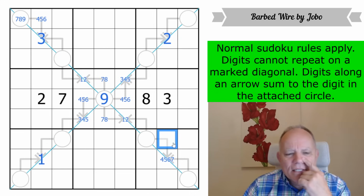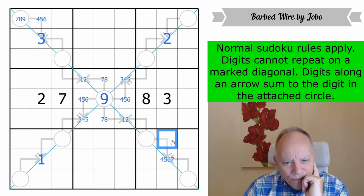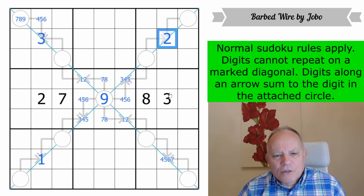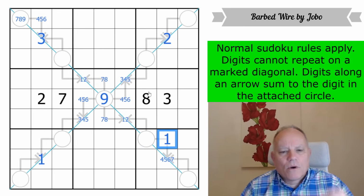I was just wondering, does this force this cell to be a 1? I think it does, actually. I think this cell is forced to be a 1 because it can't be 2 or 3 by Sudoku. If it was a 4, that would be 4 and 5, and we'd be putting 9 on a diagonal where 9 already exists. If it was anything higher than a 4, well, we're looking at 9 or something bigger. So that has to be a 1. And that's quite a good conclusion.